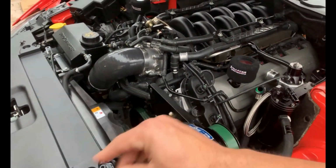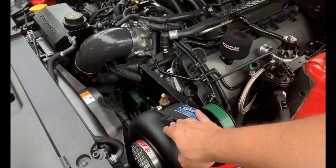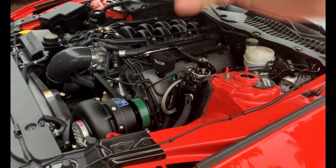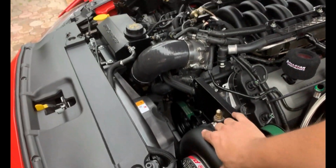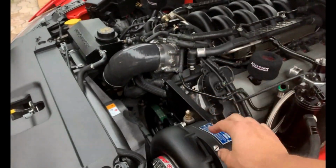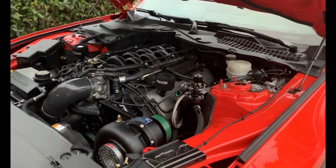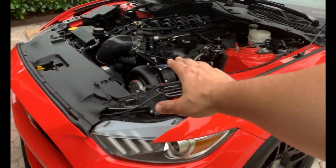It basically changes the sound of the unit. The straight cut gears are typically more chirpy, noisy at idle and slightly above idle before they start moving some air. The helical gears are much smoother sounding. It's more like a whine, but much quieter when the hood is down. So people that want to be stealthy, the helical gears is the one you want.